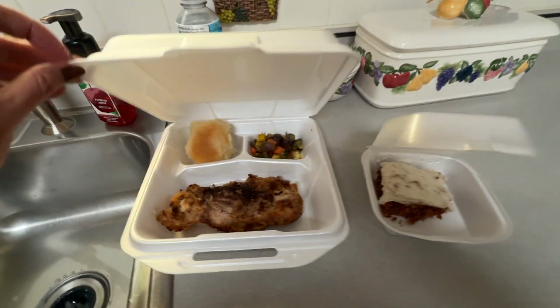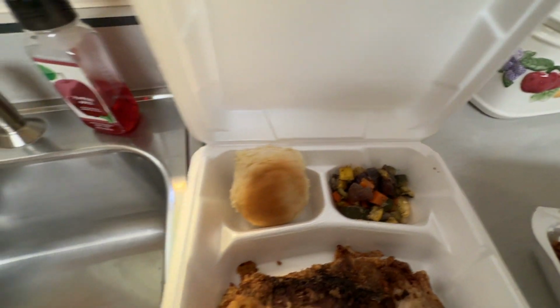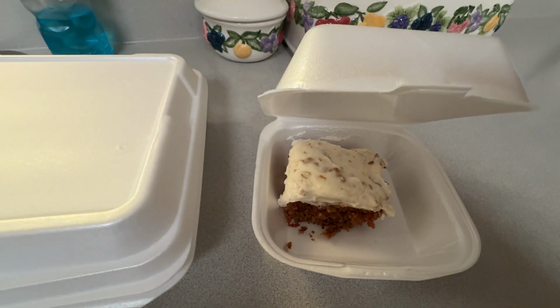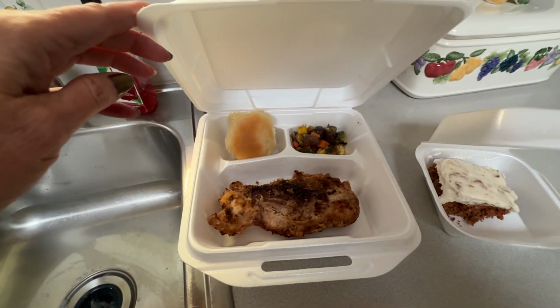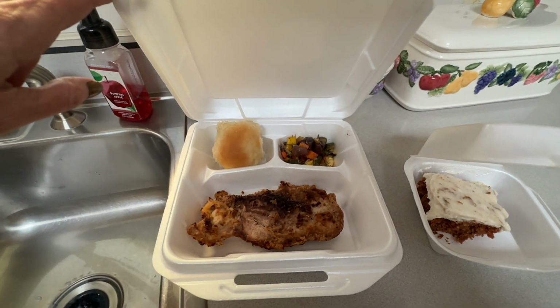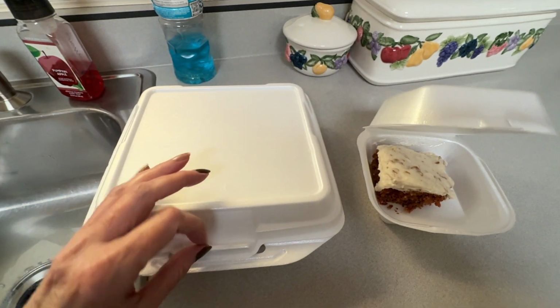So I went and got him a fried pork chop, some grilled vegetables, a roll, and this applesauce cake, and I hope that he will share that with me. But I have some soup left over that I need to eat, so I thought I better get him something that he would enjoy.